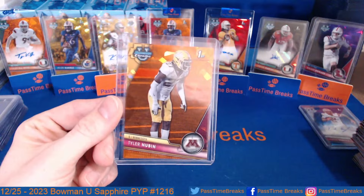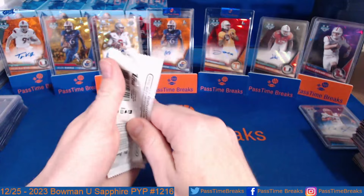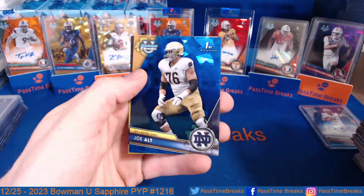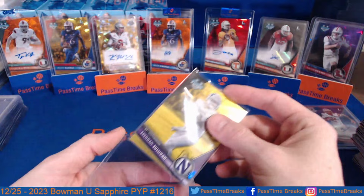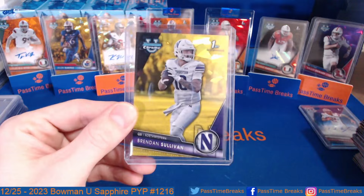Newman spots. Going out, Seth. There you are, brother. I think you had him in the first case, too, right? Thought of it as a Riku. Robbie Ashford. Joe Waltz. And Yellow. Northwestern. Brendan Sullivan. 26-75. Alright, box 7.